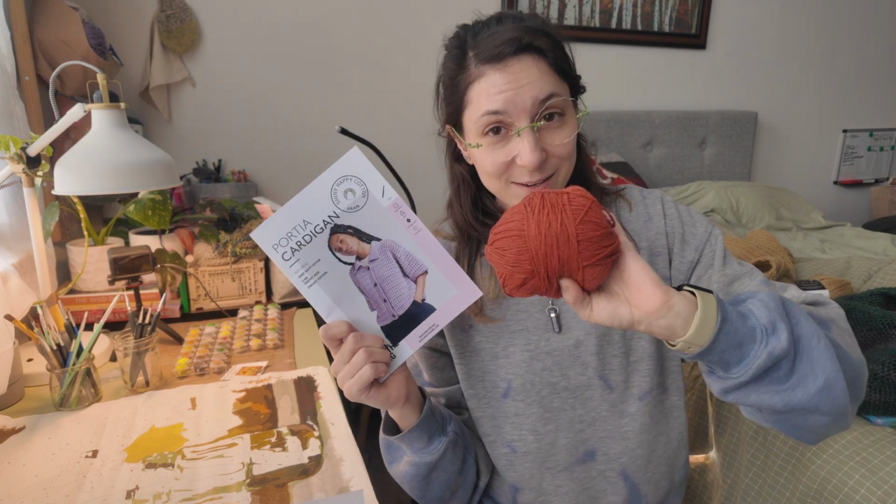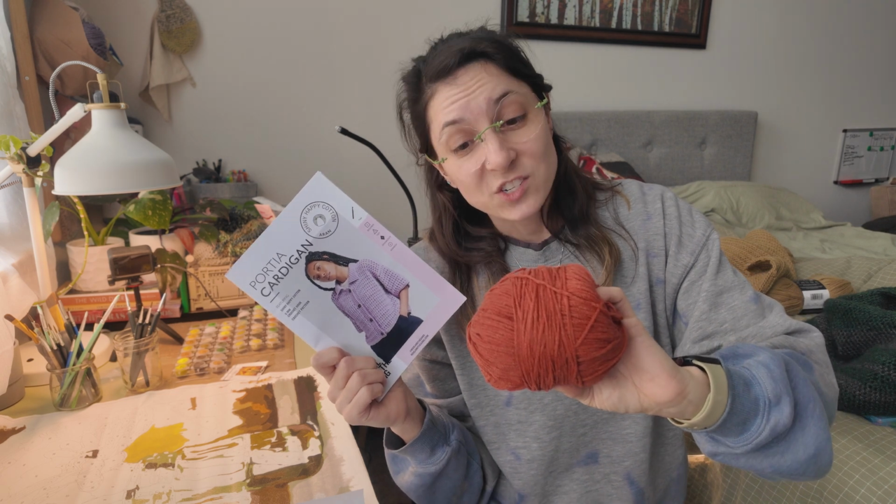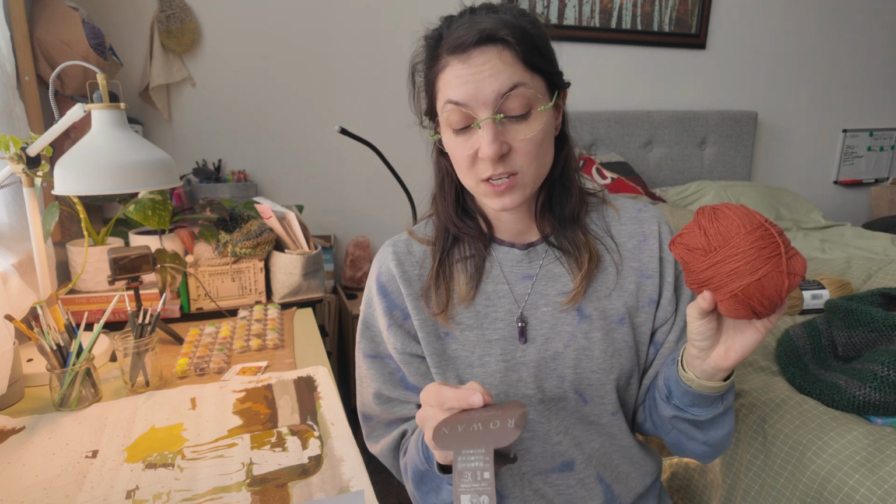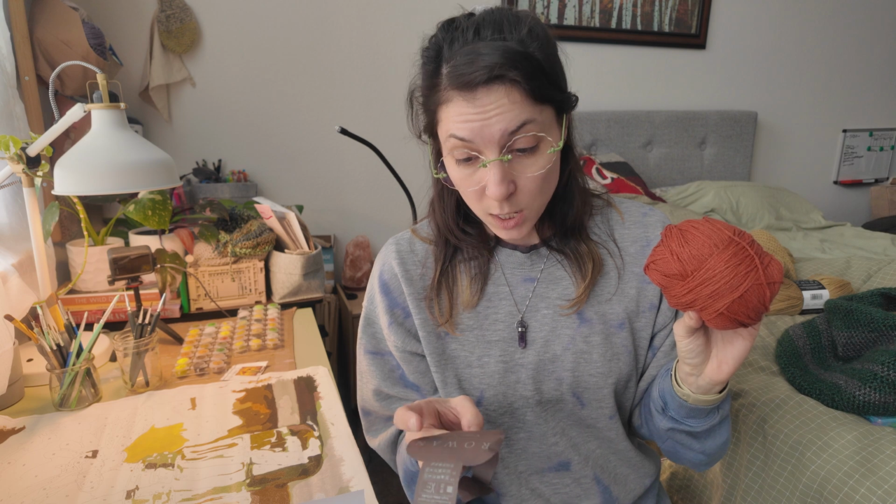I don't know, something cute. And I'm gonna do it in this color right here. It's kind of like a burnt orangey red. This yarn is Rowan Cotton Revive. It's made with recycled fibers. This shade is 004. It has like a chainette construction.